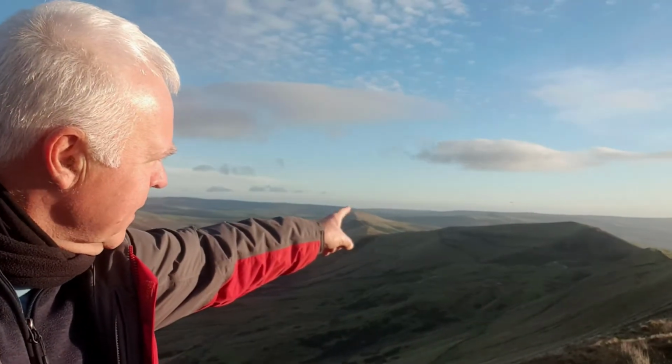We've gone about a mile. I'm just going to point out a few of the highlights of this particular walk. We've got this one Rushup Edge here. That's Mam Tor down there. See, there's a hang glider.